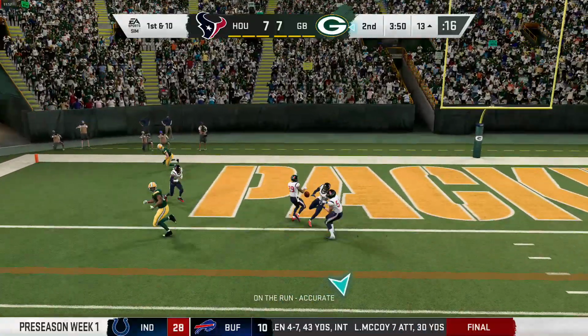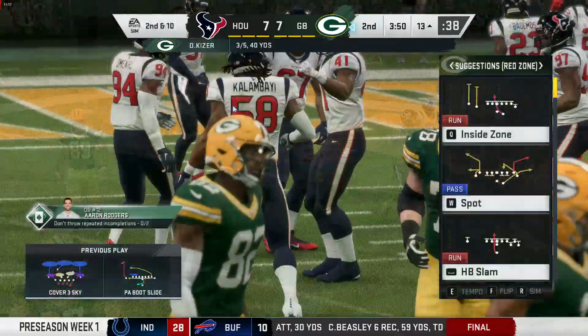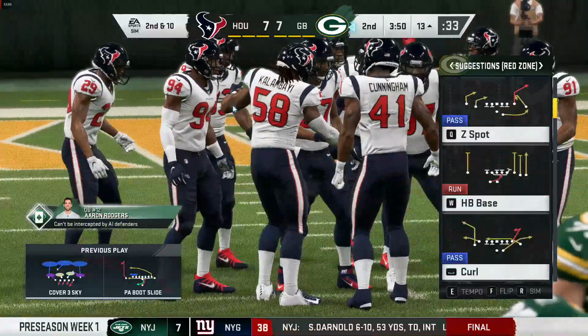Now a play fake here on first down. To the goal line, but it's incomplete. The veteran tight end, Mercedes Lewis, the intended receiver. And that'll bring up 2nd down.